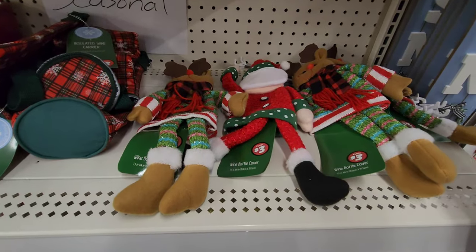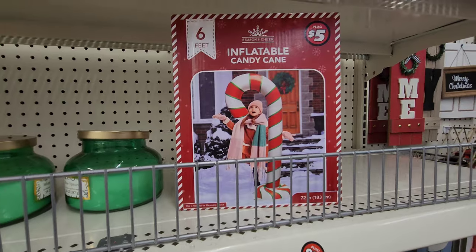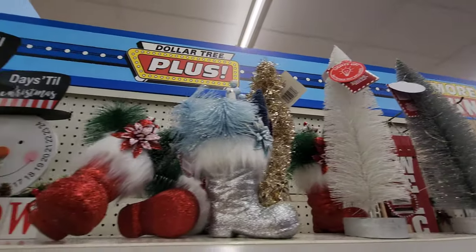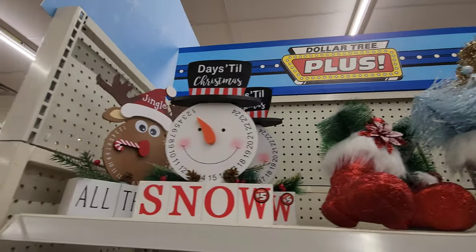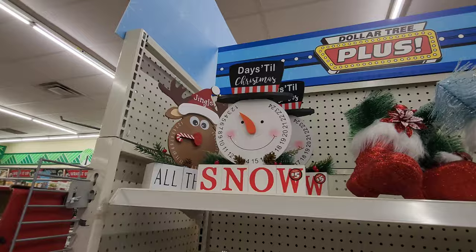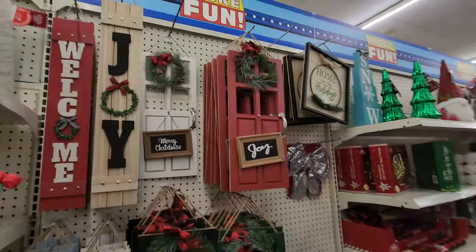They have wine bottle covers, too. Insulated wine carriers. Look at the inflatable candy cane. Then up here we have trees, a boot, a couple boots, and the reindeer and snowman days till Christmas countdown where you move their nose. One has a candy cane on its nose. That's funny. And, oh, look at this wall art with the doors.